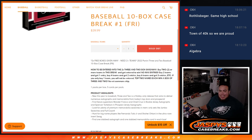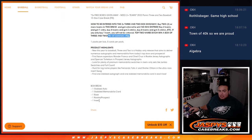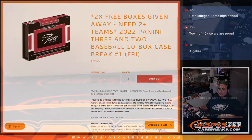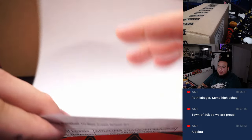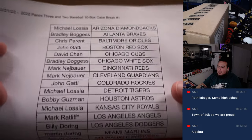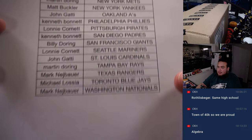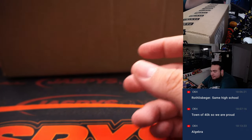And it says no vet common ships. I don't know if they're just going to be commons if it's like that, so we'll see how that goes. So maybe it's just the base cards. But let's take a look. Unless he just copied and pasted, I think he might have just copied and pasted the old item description, probably from another break. So I'm sure everything ships. I'll double check that. Seems to me he just copied that part only.